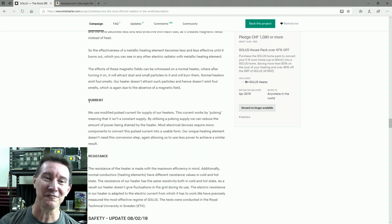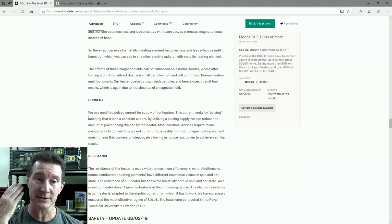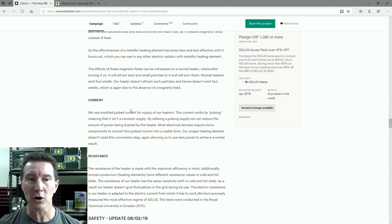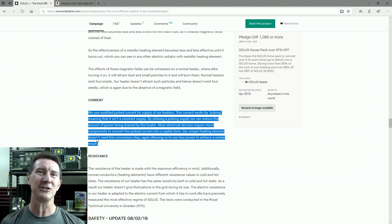"We use a modified pulse current to supply our heaters." As I said, I believe it's 1.5 seconds on, 1.5 seconds off, apparently. "This works by pulsing, meaning that it isn't a constant supply. Utilizing a pulsing supply, we can reduce the amount of power being drained by the heater. Most electrical devices require micro components to convert this pulse current into a usable form. Our unique heating element doesn't need this conversion step, again allowing us to use less power to achieve a similar result." So how are they doing that?